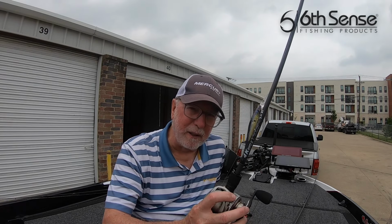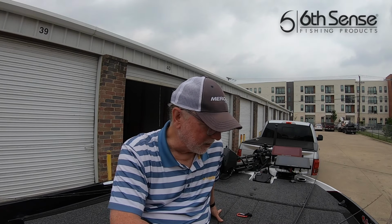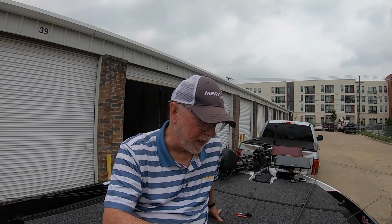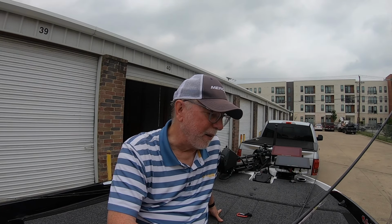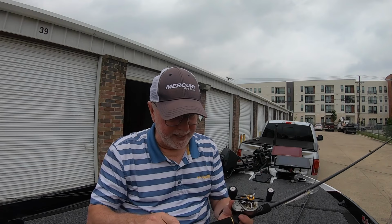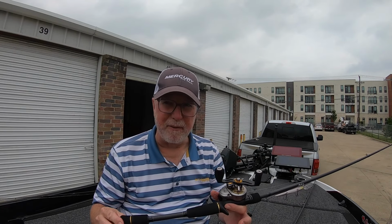I've really not found a rod in the Lew's lineup that is what that rod is, which is that short handle. It's a relatively long rod. I think it's a 7'3". It's got a different marking on it, but I really, really like that little rod. It's exactly what I was looking for. It's got that really short handle. When I say short handle, I mean from the reel seat to the tip, it's a real short handle. So I really like that rod.